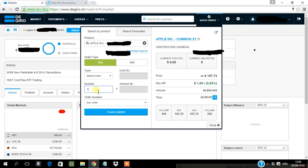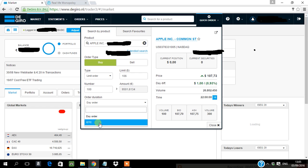So basically, we'll put how many shares we want. So 100 here for limit order. Put in 106. It will usually give you the amount. So this is how much it will cost you. And day order here is basically saying that if the order doesn't go through on the day, cancel it. And good till cancelled means basically wait until the order goes through. So it could take 2, 3, 4 days, or weeks until the price goes down to 106.